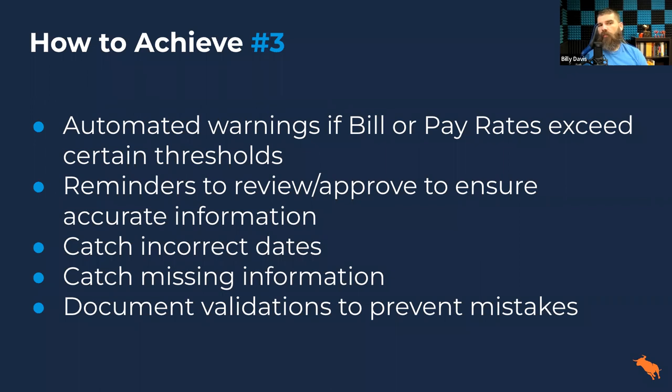So we have several clients that create automated warnings if bill rates, pay rates, margin rates, anything along those lines exceed certain thresholds. So think about, you know, somebody puts the decimal in the wrong space. Somebody puts an extra zero that's not supposed to be there. Somebody just copies a bill rate into a pay rate, so they're exactly the same.